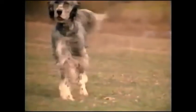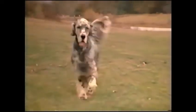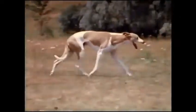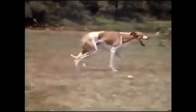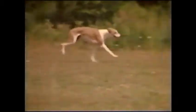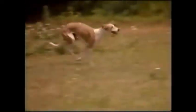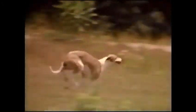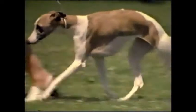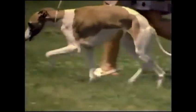Smooth, ground-covering movement with no wasted effort is what we are looking for. Coursing hounds that trot with ease are usually smooth gallopers. Whereas awkwardness in trotting and stiff backs contribute to excessive up and down motion.